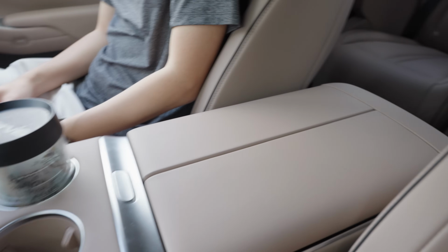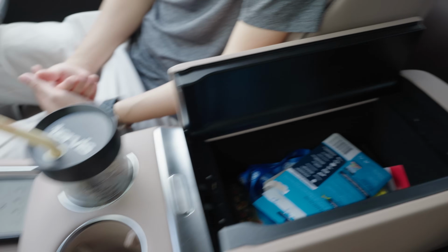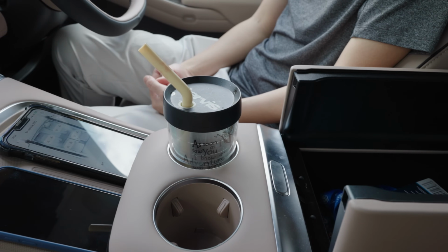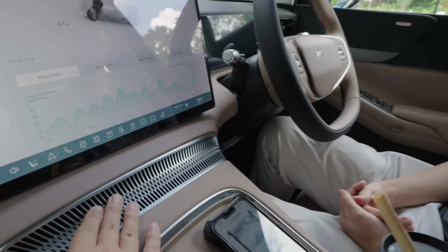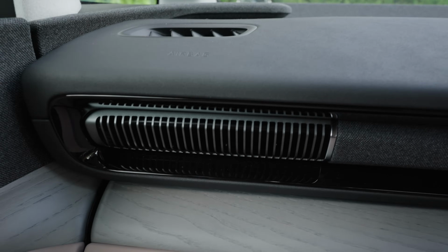You can see even the center console as well. Can I open this, George? Yeah, sure. You can see lots of storage space, you can put a lot of different things inside. We've got two cup holders over here. And again, the highlight of this car, you can see the aircon vents are also very unique looking. Nice premium material design, very premium surfaces on top.